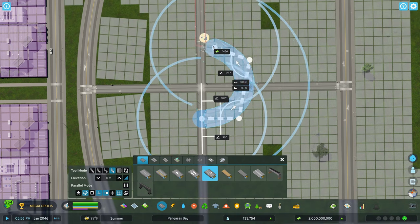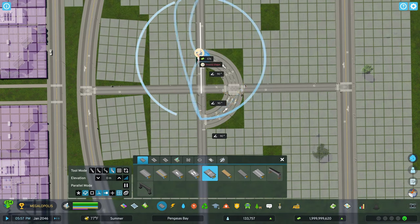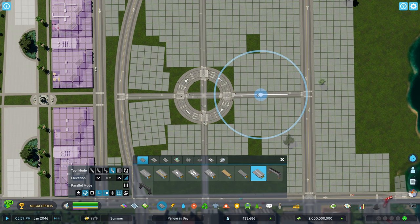Oh, like so, swings around and snaps in here to the center point. Do the same thing coming around the other side. And then from there, I want to key off of it and do the same thing with a pedestrian road. So we'll start here. Yeah, 3 squares away from there.